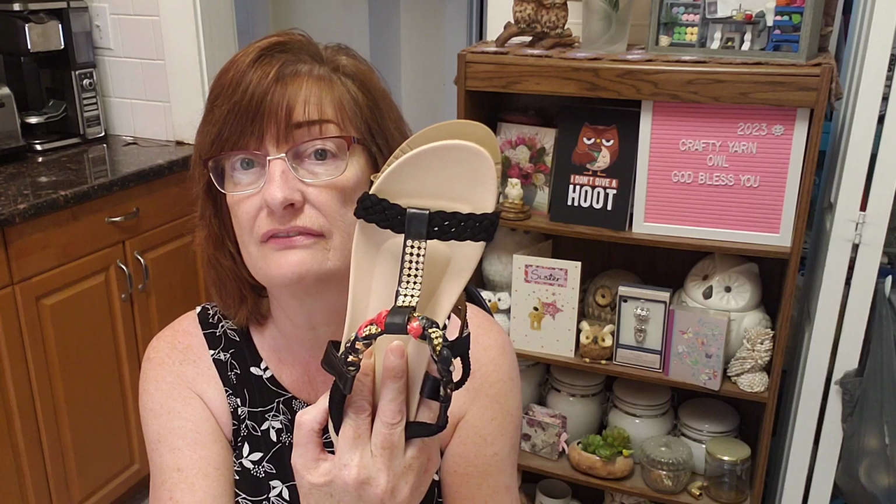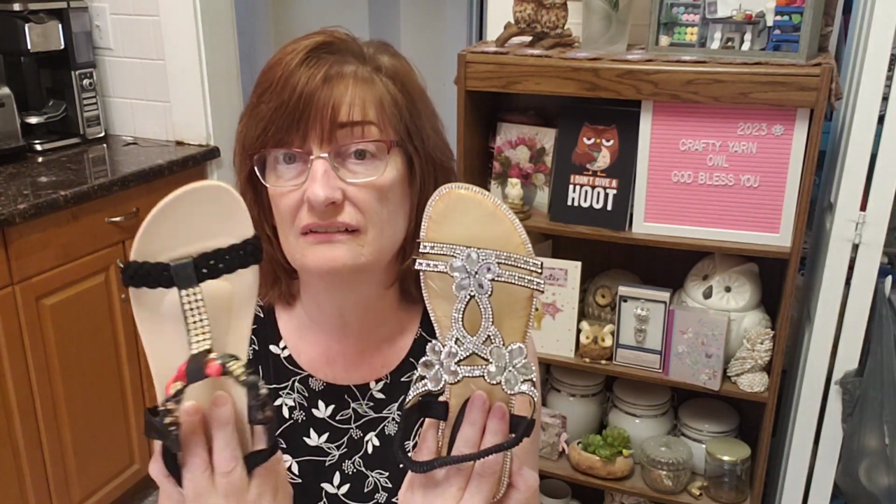Oh, yeah. Well, my first experience buying shoes online from any company at all is a success. They fit. I went by their charts. One's a size 7, which I normally wear. The other is a 6.5, which I don't normally wear, but they fit. They both fit, even though this one is like half an inch longer than this one.